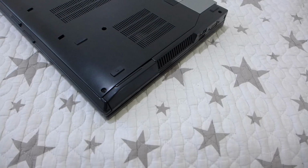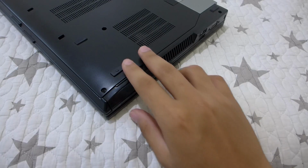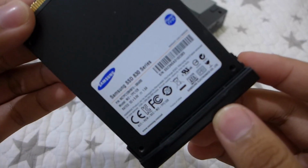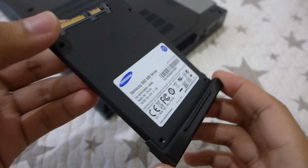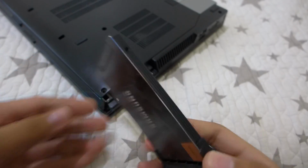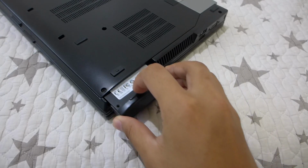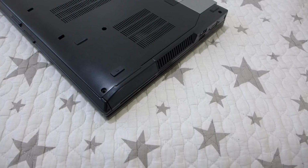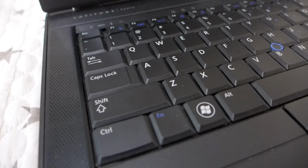For storage, I've installed a 128GB Samsung 830 SSD, which greatly helps make this 7-year-old laptop a heck of a lot more usable thanks to its speed. The laptop only supports SATA 2 speeds, so it won't be able to utilize the full potential of the drive, but it's still pretty fast. I also have a 500GB Hitachi hard disk as a secondary for additional storage and for my Debian Linux installation.